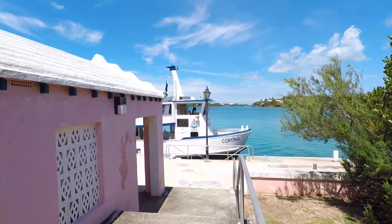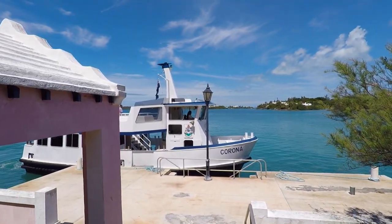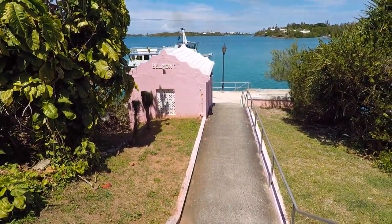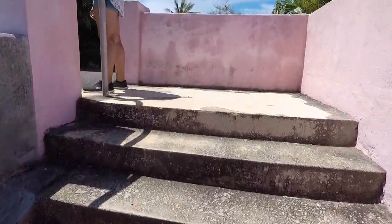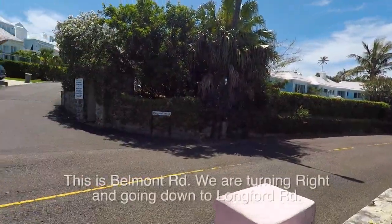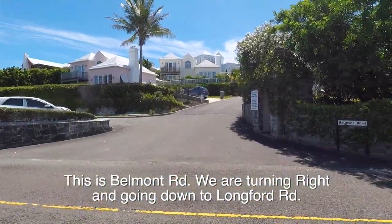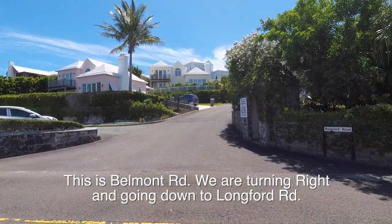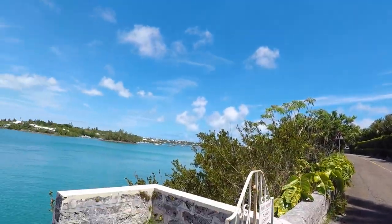We were on the Corona, the SS Corona, if they use SS. That's our ferry boat leaving, and this little building says Belmont on it, which is where we wanted to go. So we came up the stairs, Belmont Hills, residential entrance only. This doesn't look like a good place to walk, but let's get our bearings.